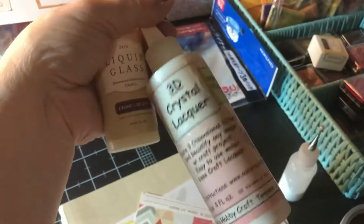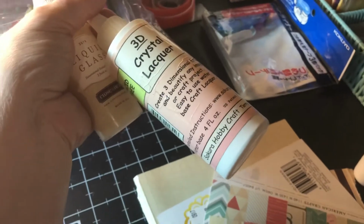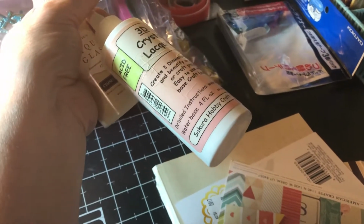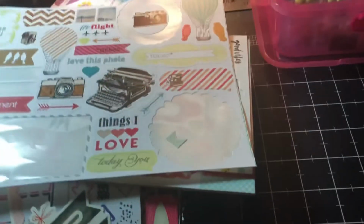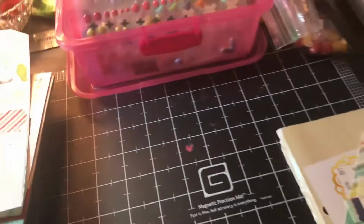And either one of these, I'm pretty sure you can get on eBay or Amazon, or the Sakura brand, I think Hobby Lobby sells. Close to My Heart, you'll have to get through a distributor. But both work really well. So that's one way I save money on enamel dots.